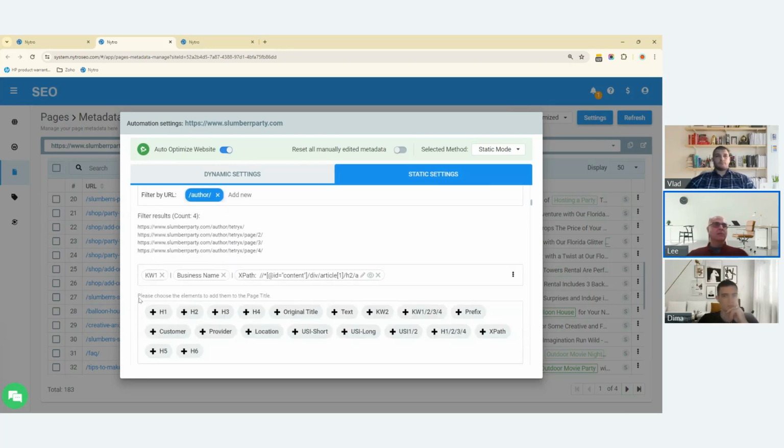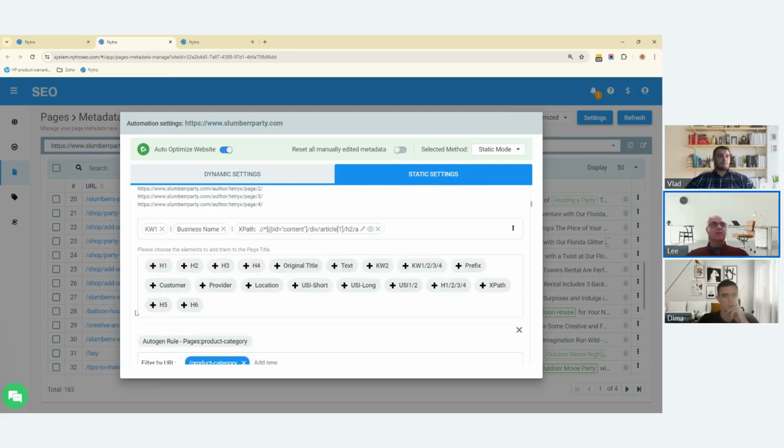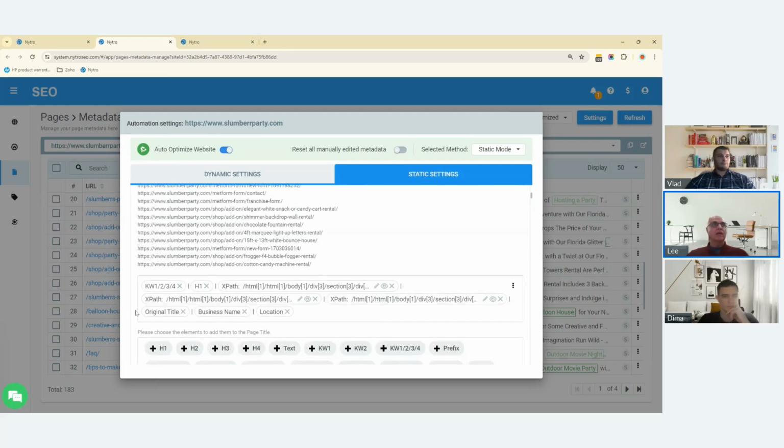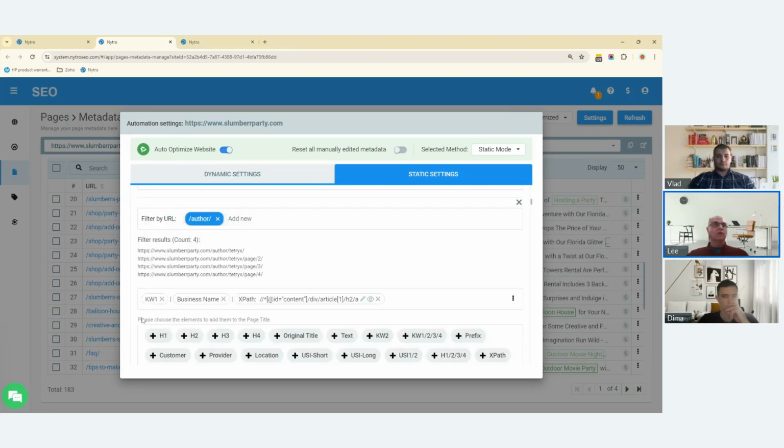If you don't like a specific action, you can change it here. Likewise, if you want to add a manual action, you can do that. You just add a manual rule. Let me show you how you do that.